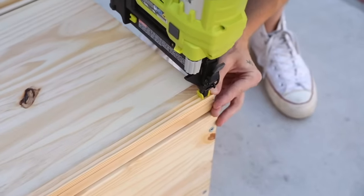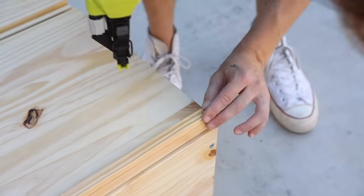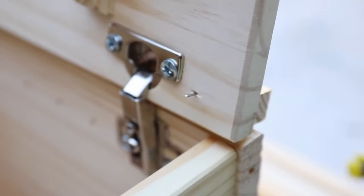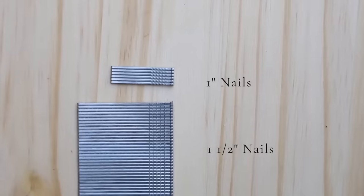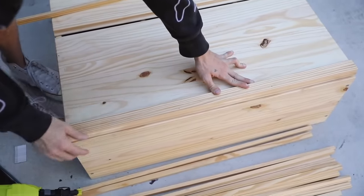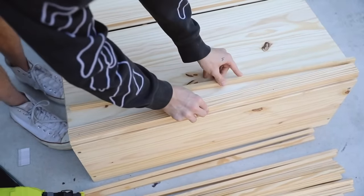Now I started off with using 1.5 inch nails, which ended up resulting in the nail going through the other side like this. So I ended up going back to Lowe's and I picked up some 1 inch nails, which as you can see are much shorter and they were perfect. So once I got back, I was able to continue on, and this is actually a very simple process.